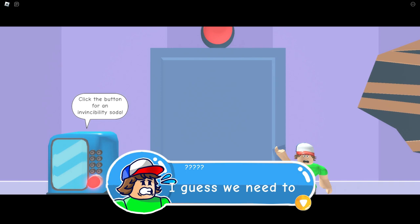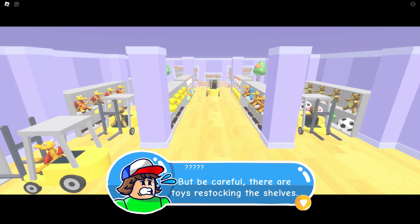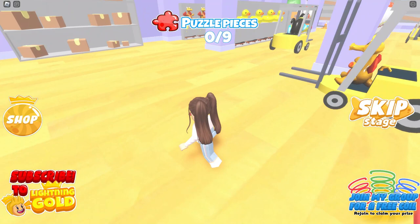I guess we need to collect puzzle pieces to complete this puzzle. It might open a secret passageway. But be careful, there are toys restocking the shelves. So we need a puzzle. Can this like move or something? Found one.